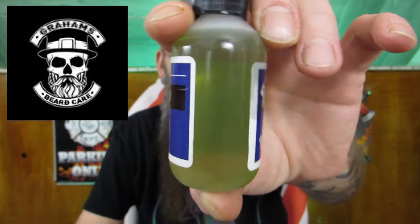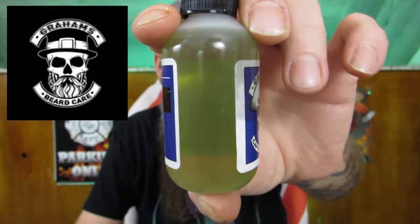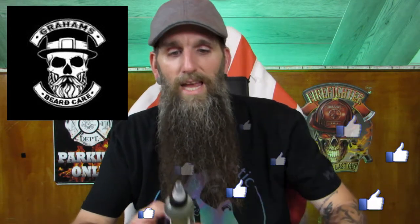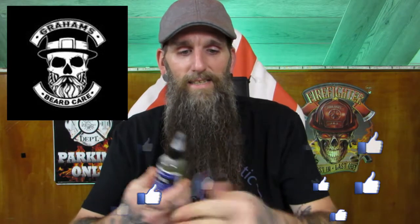As you can see, it has a nice green tint to it. It has the hemp seed oil in it as well. The other ingredients are jojoba oil, argan oil, hemp seed oil, CBD oil, and grapeseed oil. And this stuff, like I said, got a little bit of leakage there. I've been using these products off and on since I've had them, and to me they work great. They work awesome in my beard.